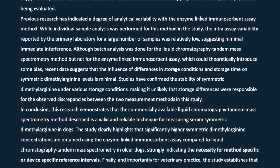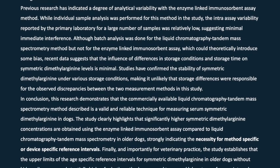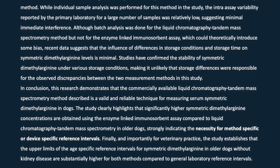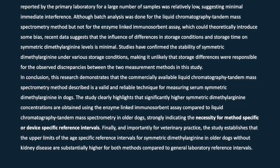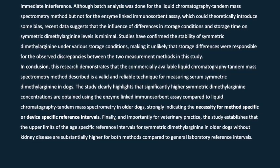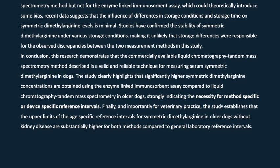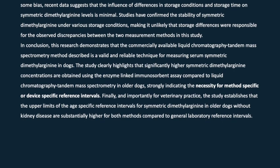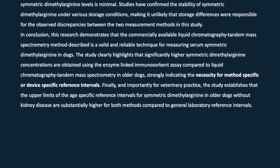In conclusion, this research demonstrates that the commercially available liquid chromatography-tandem mass spectrometry method described is a valid and reliable technique for measuring serum symmetric dimethylarginine in dogs. The study clearly highlights that significantly higher symmetric dimethylarginine concentrations are obtained using the enzyme-linked immunosorbent assay compared to liquid chromatography-tandem mass spectrometry in older dogs, strongly indicating the necessity for method-specific or device-specific reference intervals. Finally, and importantly for veterinary practice, the study establishes that the upper limits of the age-specific reference intervals for symmetric dimethylarginine in older dogs without kidney disease are substantially higher for both methods compared to general laboratory reference intervals.